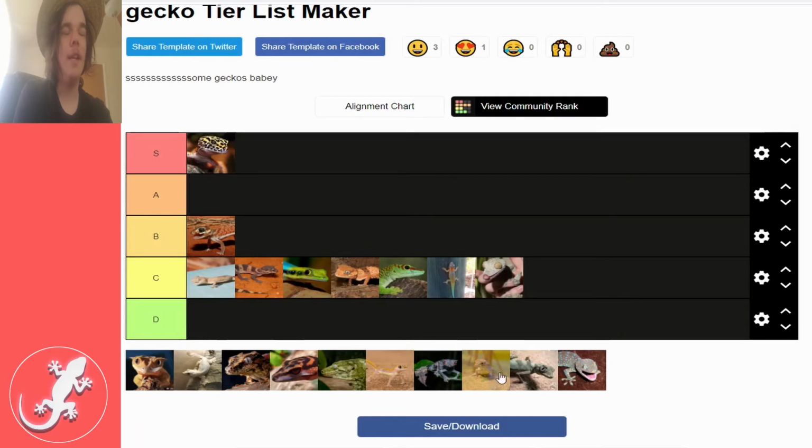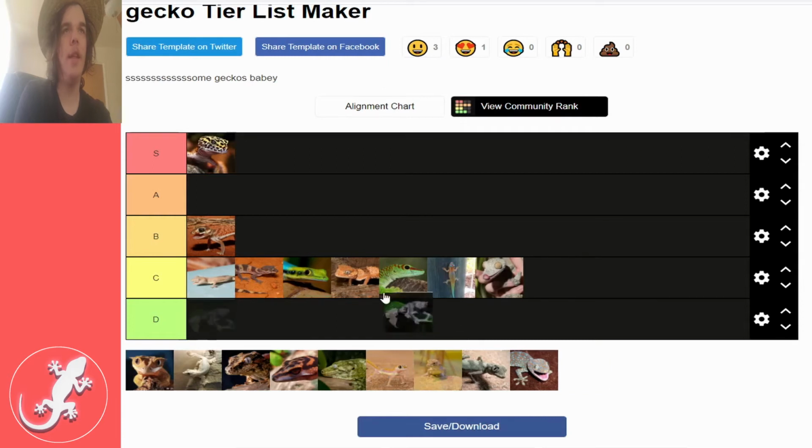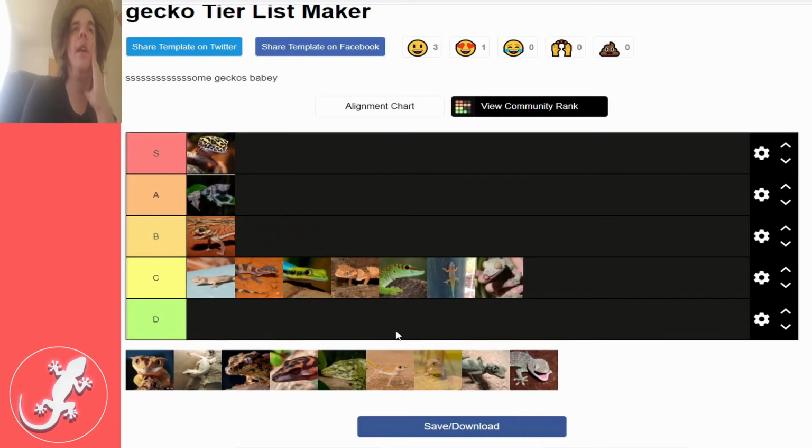All right, this is a satanic leaf-tailed gecko. I know that because they're just iconic based off the tail. What the hell is this little dude then? Okay, now I'm gonna put the satanic leaf-tail, just for cool factor, in A tier. He's not the greatest pet gecko, but they're cool looking. It's my opinion, don't judge me.